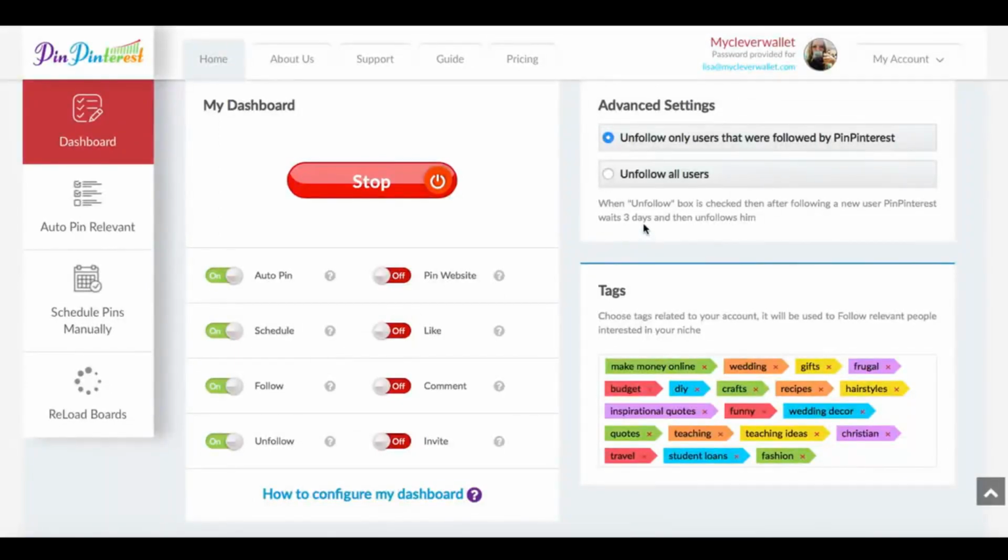So it gives them some time to notice you followed them, maybe follow you back. But if they don't follow you back, it'll just unfollow them, so you can keep moving on and building your account. Now, you could select unfollow only users that were followed by Pinterest, or you can unfollow all users. I always have this selected because there might be some personal friends or maybe some bloggers that I really admire that I want to see their account or their information. So I'm going to make sure that it only unfollows people that were followed by Pinterest.